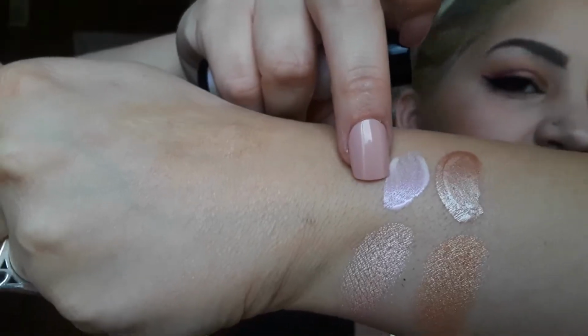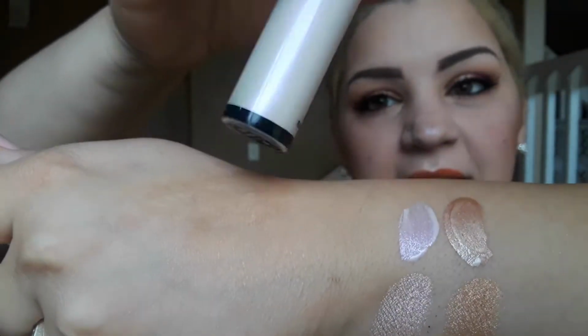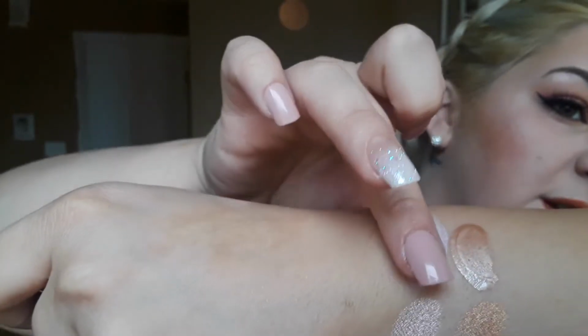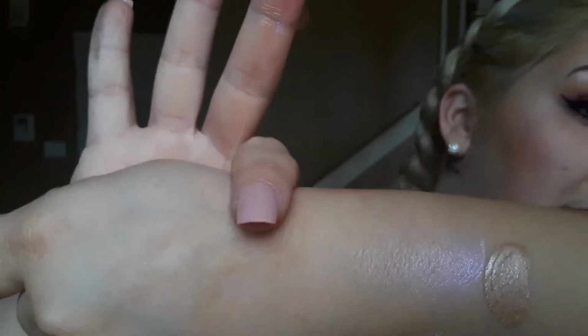These really, really keep their color pigment. Here we've got Halo Graphic, and that is this first one. And I will go ahead and blend it a little bit for you. This one is very, very pink. I like white shades on my cheekbones. I don't like pink shades on my cheekbones, but there's that. I did put a little bit of it on today, but not too much. I used it right there.